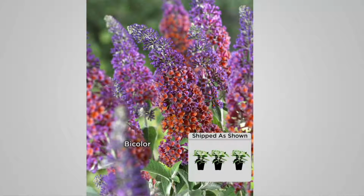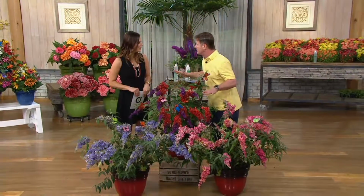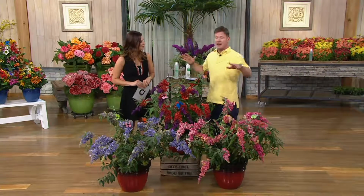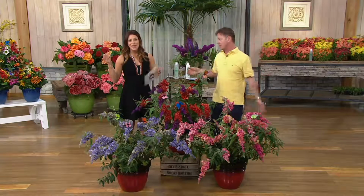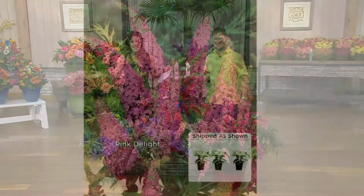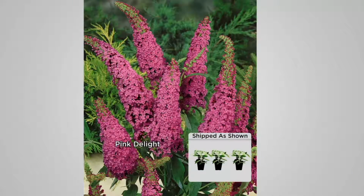Produces from midsummer all the way through the fall. Every year, year after year. Takes temperatures down to 15 degrees below 0. And they also grow in the deep south in zone 10. Oh, well, we love that. Almost anywhere. Easy. That's what we like. Roberta's brings us easy to grow and beautiful flowers that are hard to find.